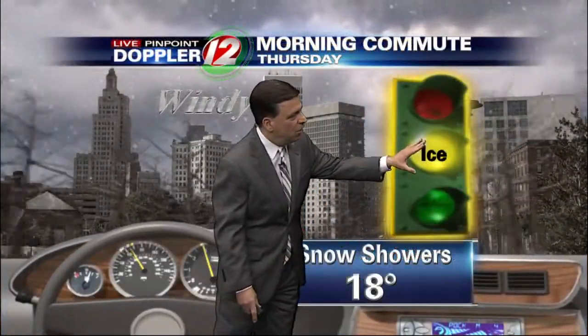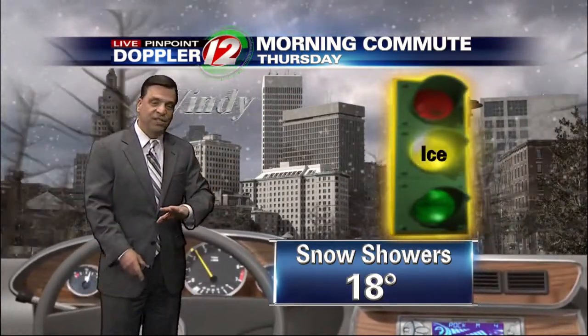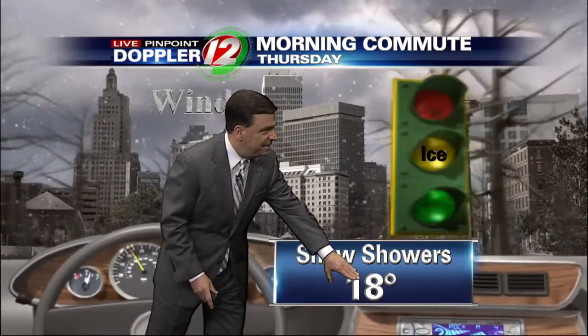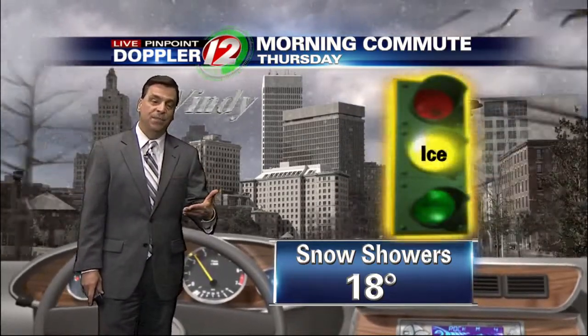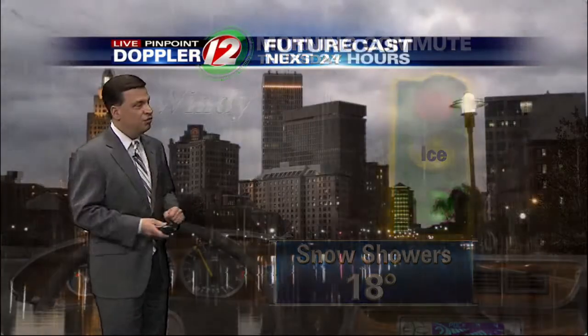So giving it the yellow caution light tomorrow morning. Extra travel time. Again, it's about the worst case scenario when you have black ice and then a coating of snow on top. The temperature at 18. And again, excessive snow amounts would be reserved for northern New England. Here we're thinking a coating to about an inch, but that's all it takes to cause untreated surfaces to become difficult. So allow for some extra travel time.